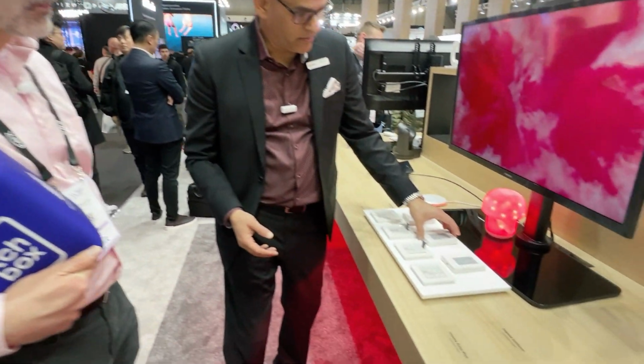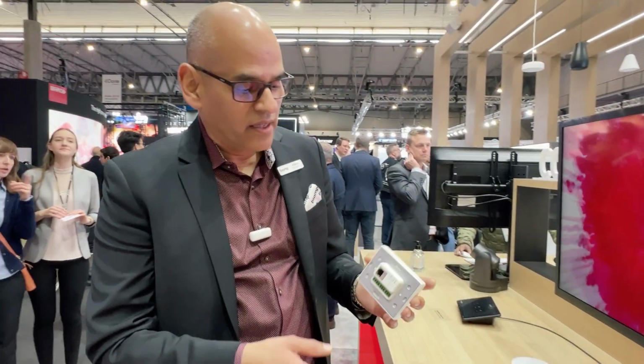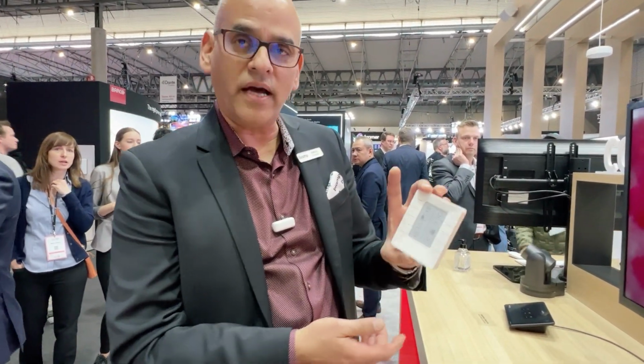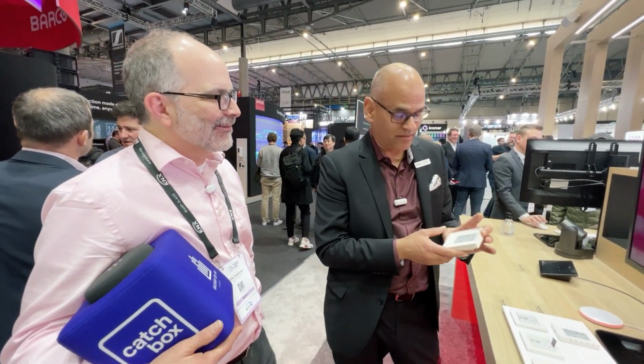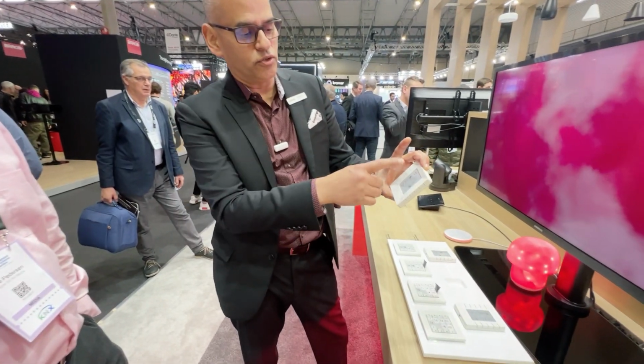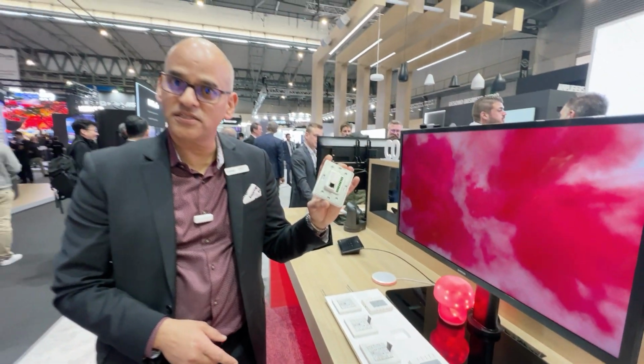So I started my life in the AV world as a programmer for control systems. And what this small control pad can do, we used to have this big a box of a control solution and a black and white touch panel, right? Back in the day. But now this small thing that you're seeing has the ability to do control functions right out of here. Wow. It has the processing built into it.